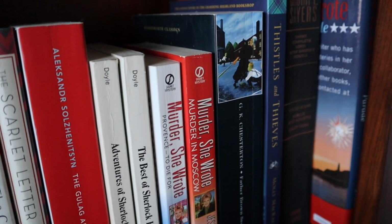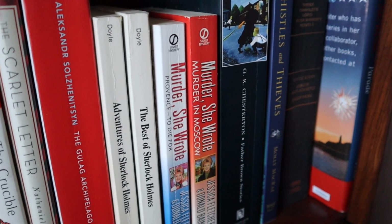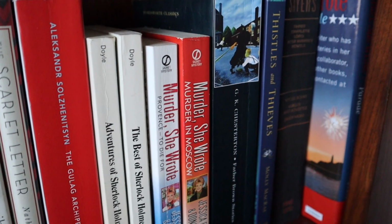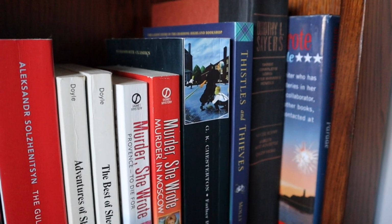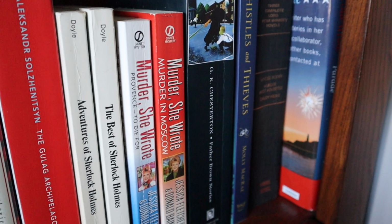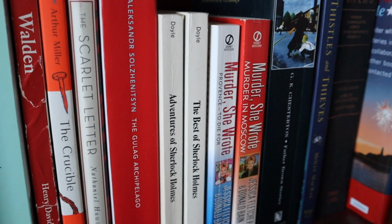The Thistles and Thieves, I actually bought at a bookstore while we were on vacation. And I read the whole thing on vacation. It was lovely. And then I have some Dorothy Sayers with Lord Peter Wimsey. And then the one in the corner is another Murder, She Wrote. It's just a bigger hardback.